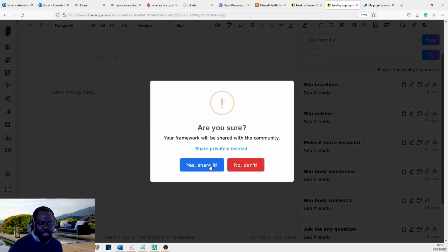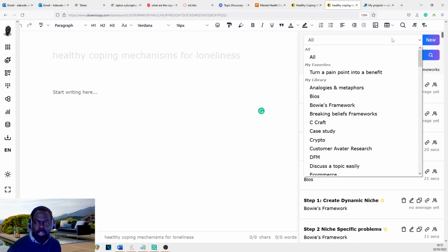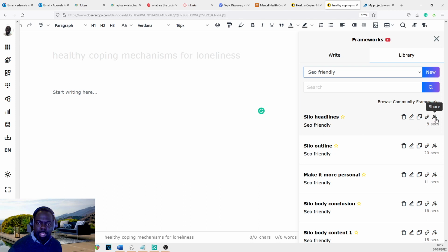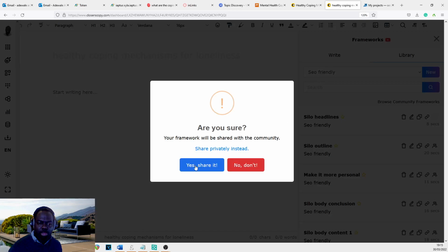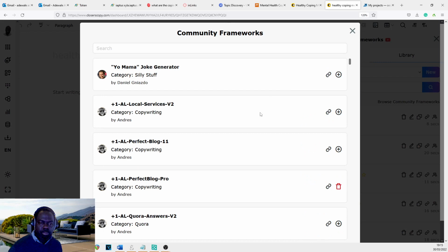Let me just share them quickly to make sure they're all shared in the community. So if you just go into the SEO, look for Silo, the Silo body conclusion, Silo outline, Silo headline. Those will take you to these frameworks.